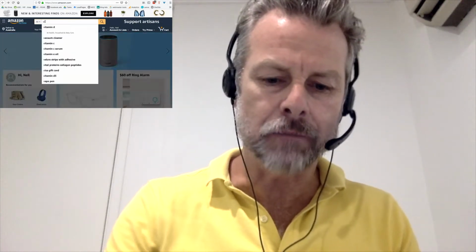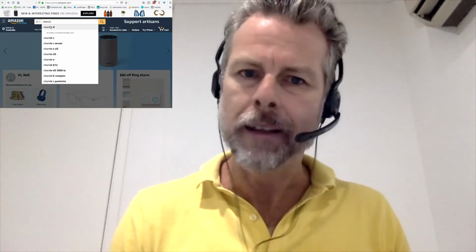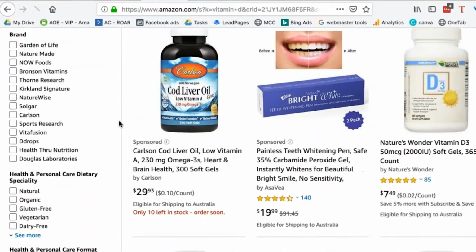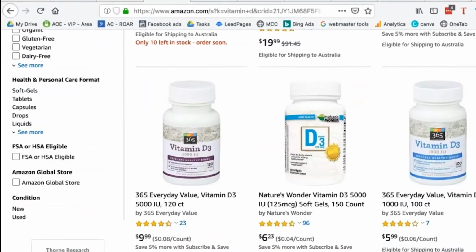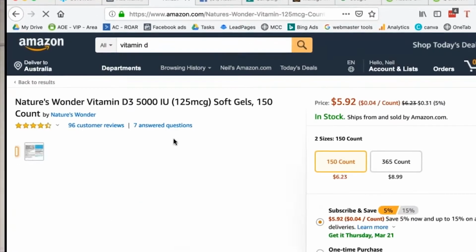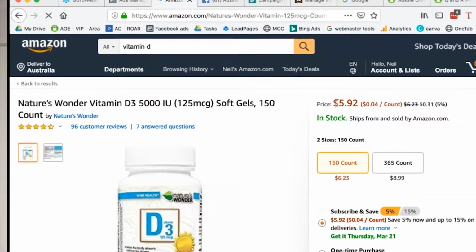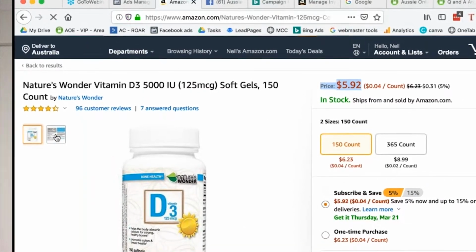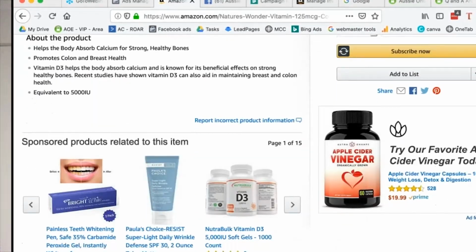Let's suppose, just for argument's sake, you're selling vitamin D, something you do not need if you live in Australia. So, vitamin D, here's your vitamin D products. There's one, Nature's Wonder. Super cheap, you wouldn't want to be able to sell that. That's a crazy price point. But look how terrible this listing is. Only 2 images. They need some help.